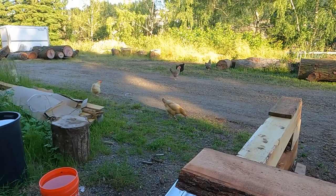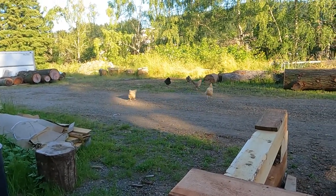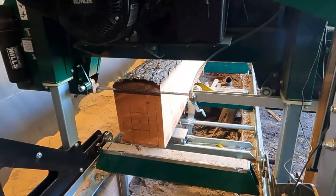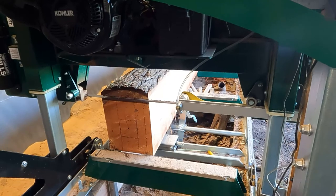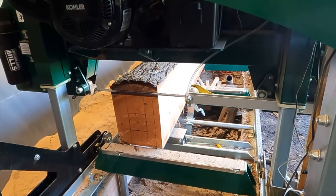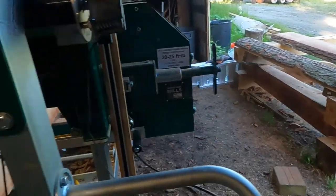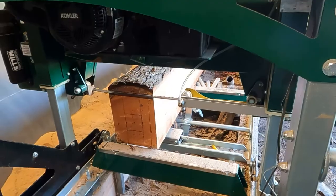Here's the chickens coming down to see what I'm doing. Are you ladies going to go to bed? You need to go to bed, ladies. Okay, so what I've decided to do here is go up 1 inch above my final cut. I think I might be able to get a 1 inch board out of this. I should have probably gotten some out of those two flitches out there, but we'll try it. Go 1 inch higher, and then we'll drop an inch and see what we get.